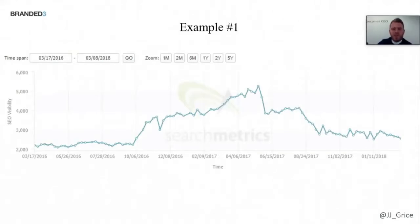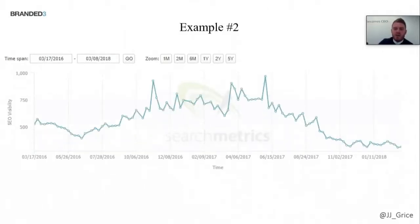So I've got some examples here. These two examples have come from the health and care sector, so websites and brands that work in these fields. And you can see, so this is example one, you can see a downward trend in visibility after seeing good growth following Penguin in October 2016. You can see a downward trend in visibility since the middle of 2017, and that's accelerated, so that's become worse and worse as the months have gone on this year. Similarly, we see a very similar pattern with this site, and this site again works in the health vertical, and you can see a progressive decline in visibility since the middle of 2017.